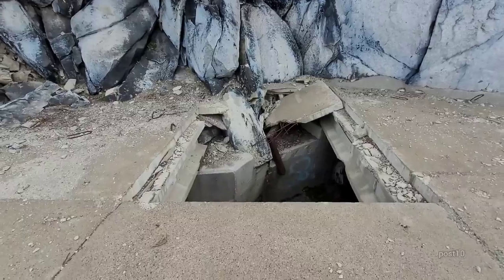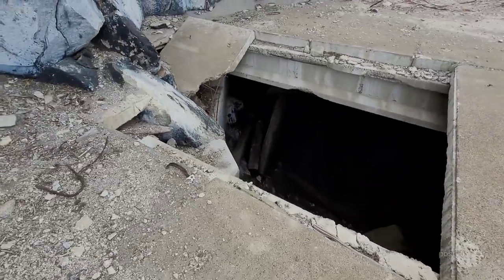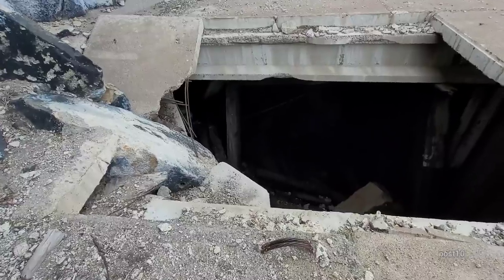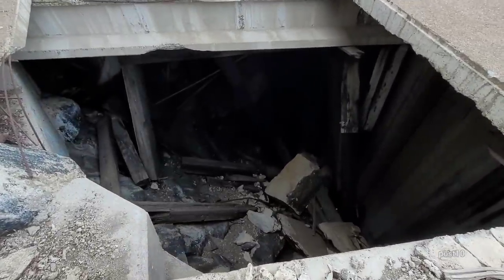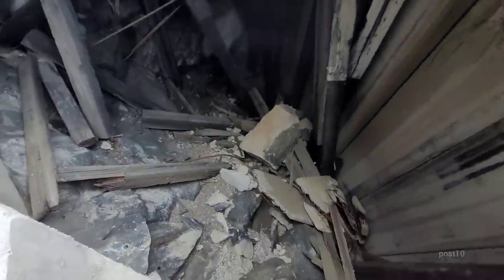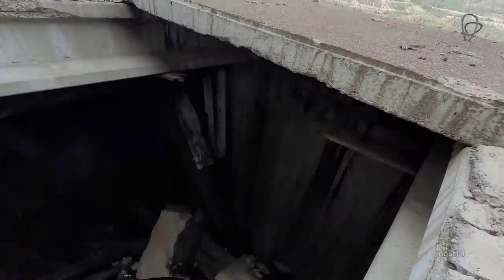Look at this. A giant rock must have smashed through this. This is probably one of the lights we saw from the inside. Maybe. Nope. We definitely didn't see that. I don't see a good way to go down there either. It smashed through here, but it did not smash through into the snow shed.